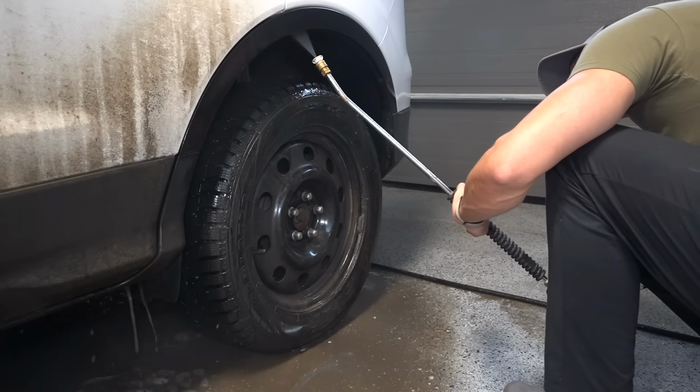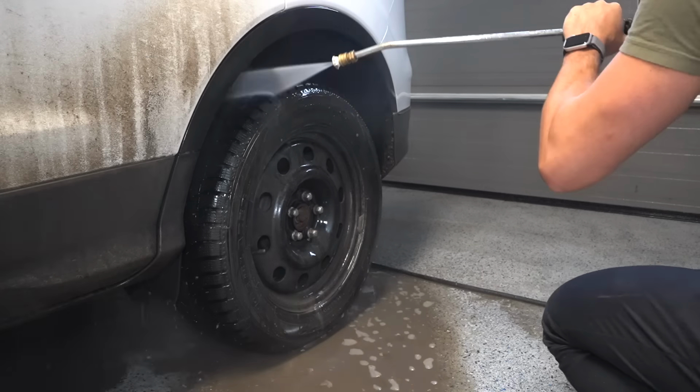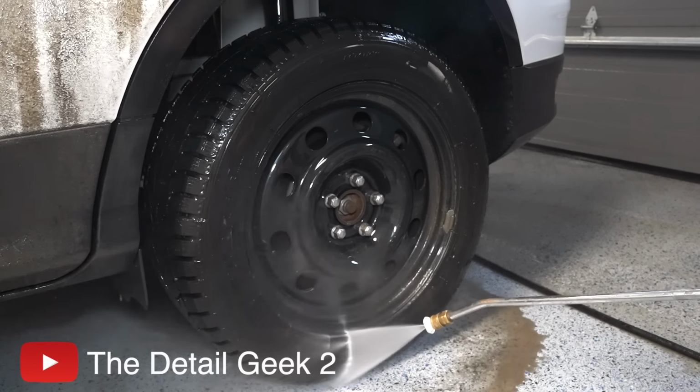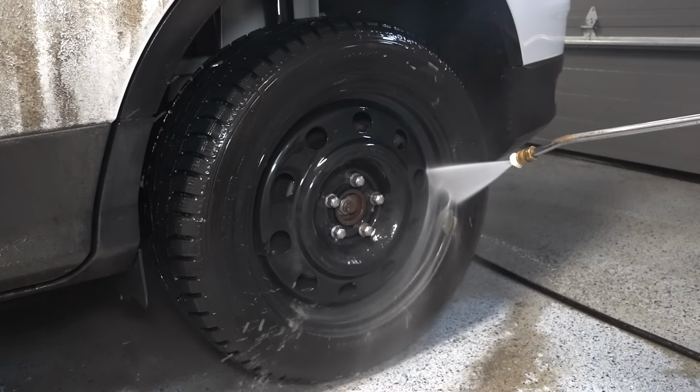Now a little bit later on in this video, you're going to see these winter wheels get swapped out for the customer's summer wheels. And if you guys didn't already catch the wheel cleaning video I put up on the second channel on Tuesday, I would recommend giving that a look after this video, as I showed exactly how I went about deep cleaning them and protecting them with a ceramic coating.